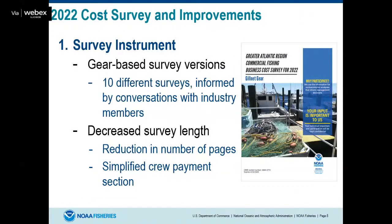Since the last implementation of the survey, we've been really focusing on boosting those response rates. So again, we last implemented the survey in 2016 for costs incurred in 2015. And we've been making a suite of changes to not only the survey itself, but also our methodology to try to reach this goal. So one of our major changes is that we've gone from a one-size-fits-all survey version to a gear-based survey version. So now we have 10 different gear-based survey versions.